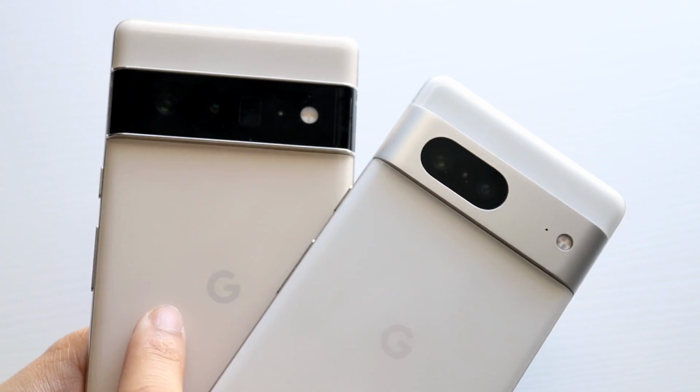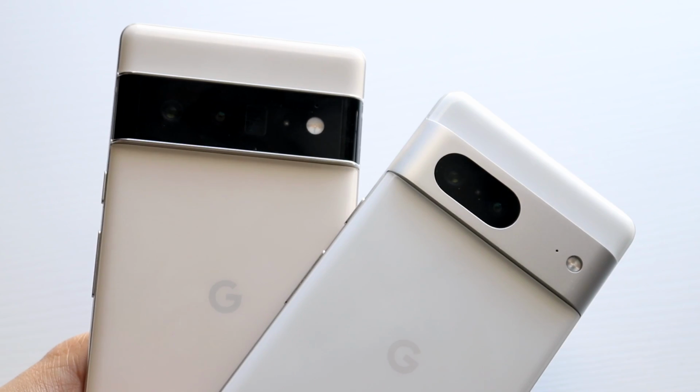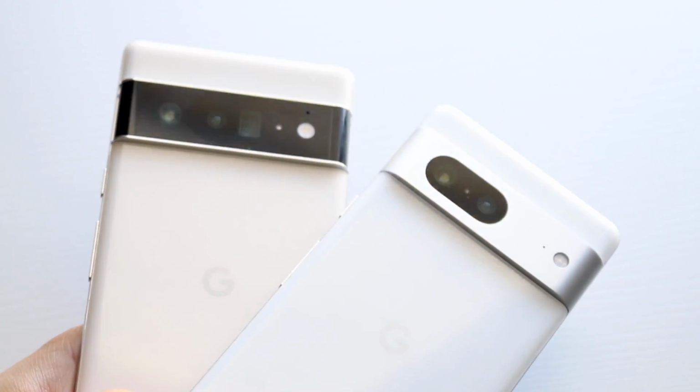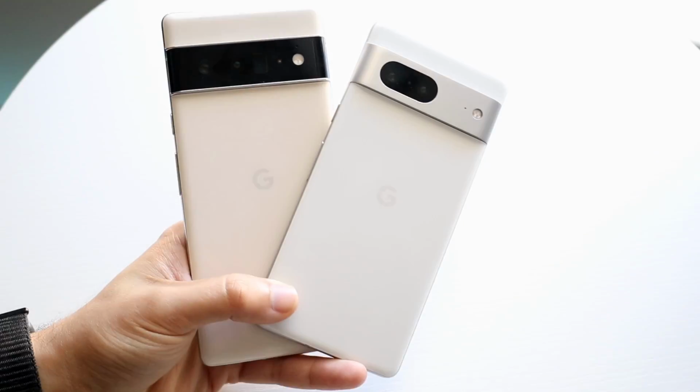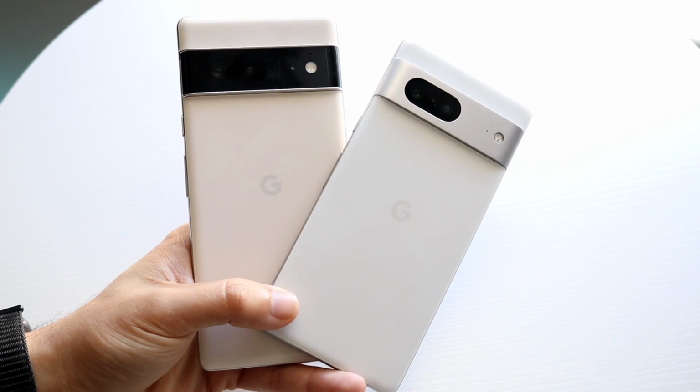Both of them have wireless charging, and both support reverse wireless charging, which is so cool. Both of them have IP certification, which is so nice. And that covers it on the outside. There's not a whole lot else that's different between them. So both these phones are really good from a body standpoint.